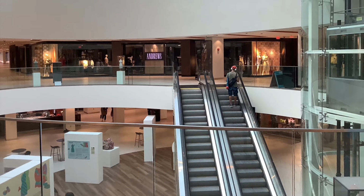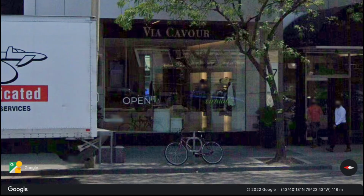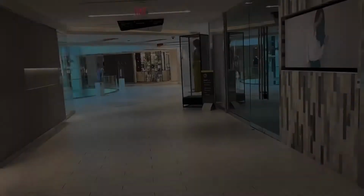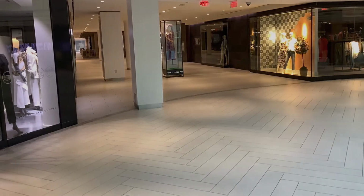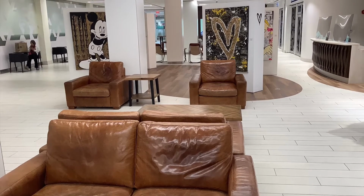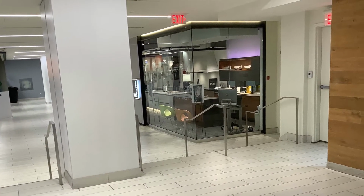Formerly called Hazelton Lanes Shopping Center, this contemporary shopping mall, with places like Equinox, Whole Foods, Via Cavour, Andrews, Freshii, and Bois Équerre, like seemingly most things in this neighborhood, is quite upscale. It used to be significantly smaller, but then it expanded in 1988. It attracted numerous high-end businesses that, in some cases at least, just a few years later, closed their doors due in part to the recession that impacted the city during the 90s.